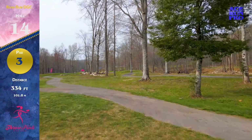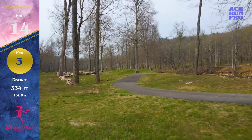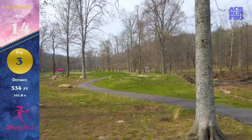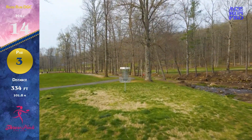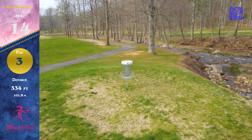Now on hole 14, a par 3, 334 feet. You have the OB river that is to the right. Don't think there's any notable OB on the left, but you want to make sure you dodge all the trees that you can to get up to this elevated green to give yourself a look, or give your partner a look at it too, since this is the correct format.